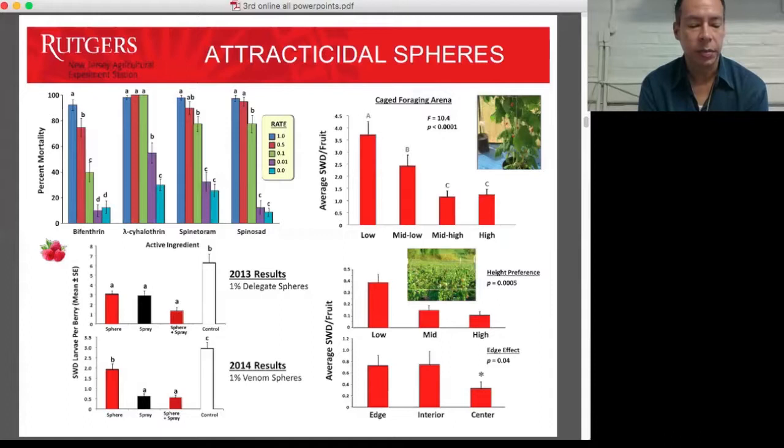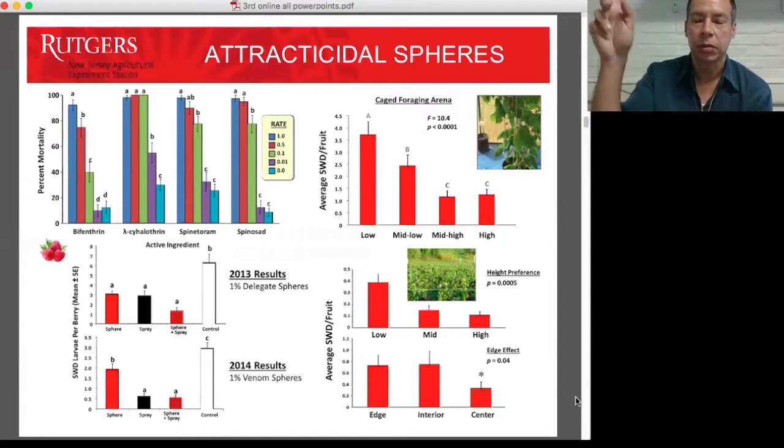After that, we also conducted studies to determine the position of the sphere, whether it matters where you place them. And in this case, we had fruit that was coated with Tanglefoot and placed at different heights within raspberry plants. We placed 5 berries per level, and we released about 120 adults within these cages. And we found that most flies were captured in the lower parts of the plant, as you can see in the graph in the top right corner.